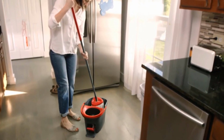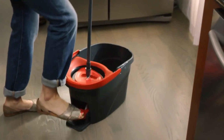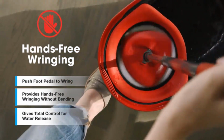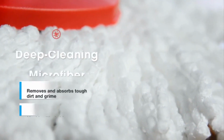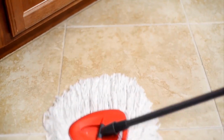Life gets messy. Let the O-Cedar EasyWring Spin Mop and Bucket System help you get a deep clean easier than ever before. Its innovative hands-free wringing system lets you wring your mop with only the push of a pedal. The 100% microfiber mop head gets rid of all that dirt and grime.